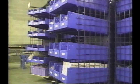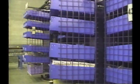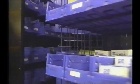Progressive companies have found that using smart horizontal carousel systems can dramatically increase throughput and accuracy while saving floor space and labor. In most cases, they have provided a high return on investment and have paid for themselves in 1 year's time.